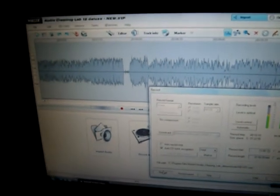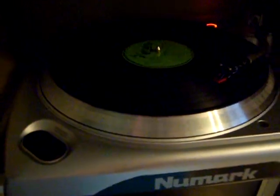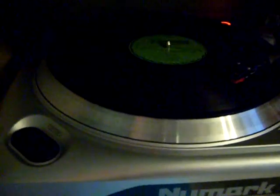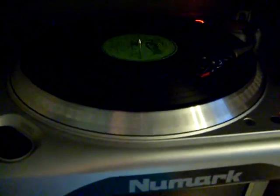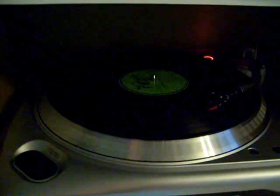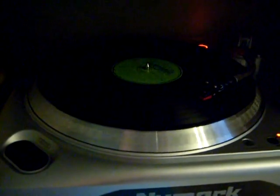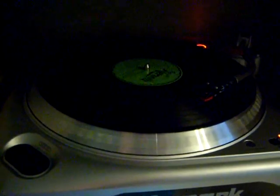I'm transferring some records, making MP3s out of them. And not 78s, I'm transferring some old LPs with jazz music on them. As you see, I've got this Newmark USB record player. It's not that good to listen on, but it's quite alright using it to transfer vinyl records.